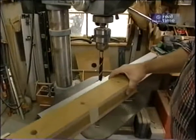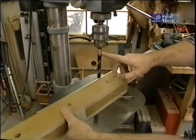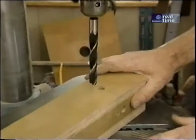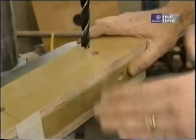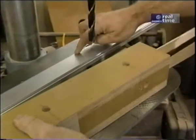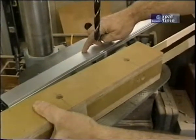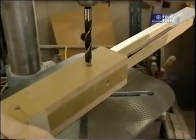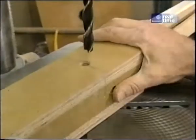I'm going to drill the holes for the lower rungs using a 9/16 brad point bit in my drill press. I've also tilted the table to 5 degrees and installed this straight edge clamp as a fence. I've set the depth adjustment so the hole will go through the plywood and into the rung about 3/4 of an inch.